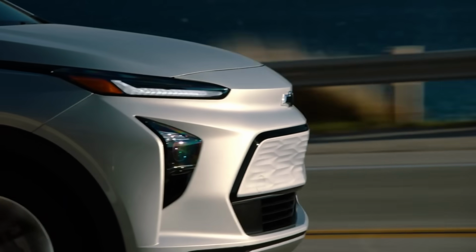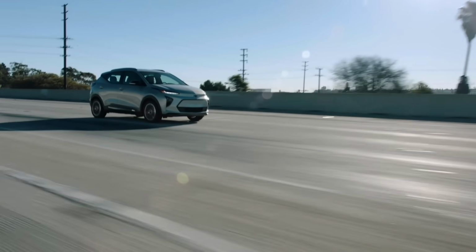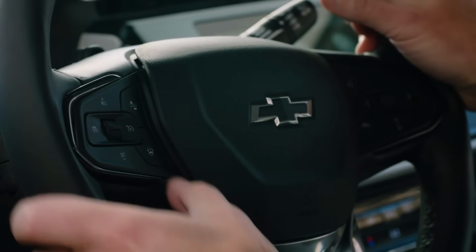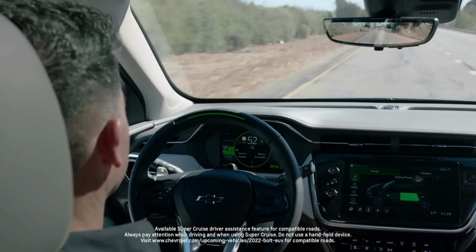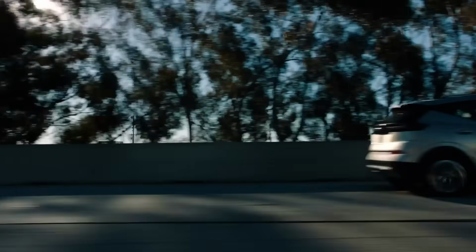There is one electric motor mounted to the front wheels, making 200 horsepower, so you're not going to take any pink slips from Tesla Model Y performance owners anytime soon. But while the Bolt EUV may lack the outright power of some other electric vehicles, it does offer GM's hands-free driving technology called Super Cruise as an option. It also has an affordable starting price right around $34,000.